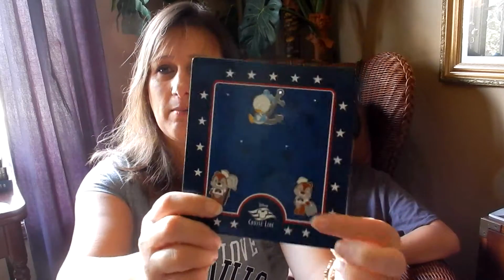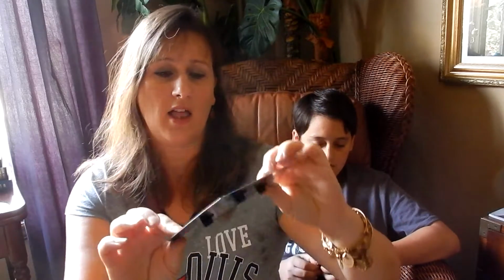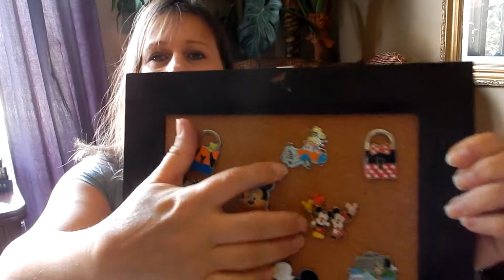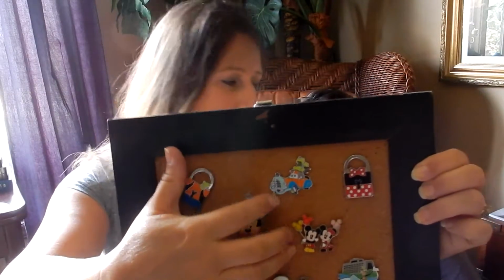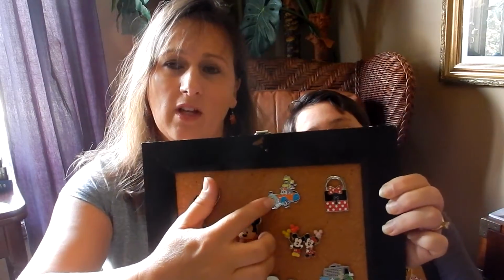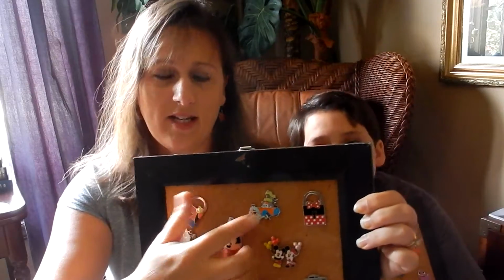Actually, I'm going to keep these two. And Lakeland kind of likes Donald Duck. But we did trade the other 4. And I bought one other pack to trade, and that was the little character cars ones. I don't actually have the pack because this is the only one left. He wanted to keep Goofy. So the other 6 of these, I believe, he traded.